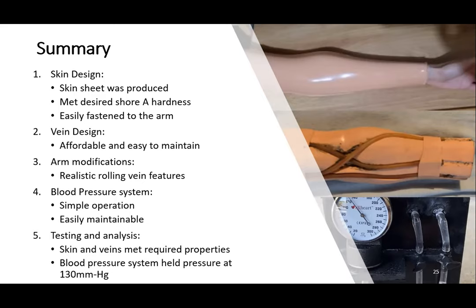Depending on the feedback from the nursing department, that would give us a general idea of whether to make it a little bit softer or a little bit stiffer. And that goes hand in hand with everything else, in terms of the blood pressure and the veins as well.